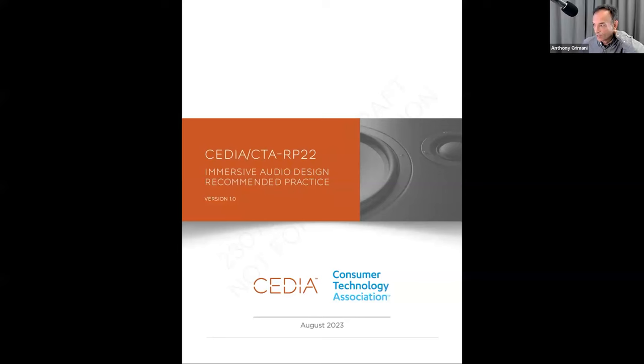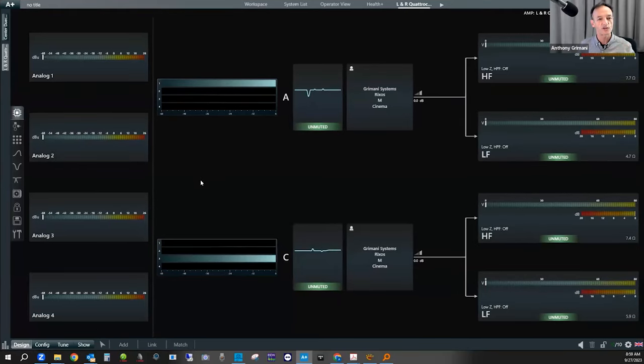I'm going to share screen real quick here. I have actually queued up RP22, but I'm also going to bring up very quickly a control panel for what's going on in our office right now. There are no demos going on. This is the left and right speakers. Can you confirm that you can see this? Yes, we can see it.